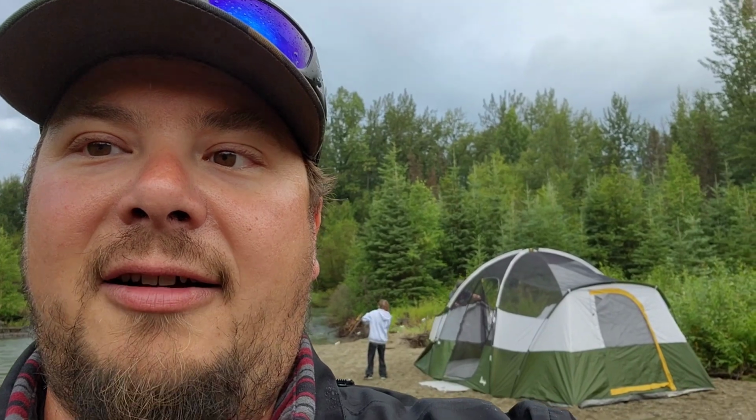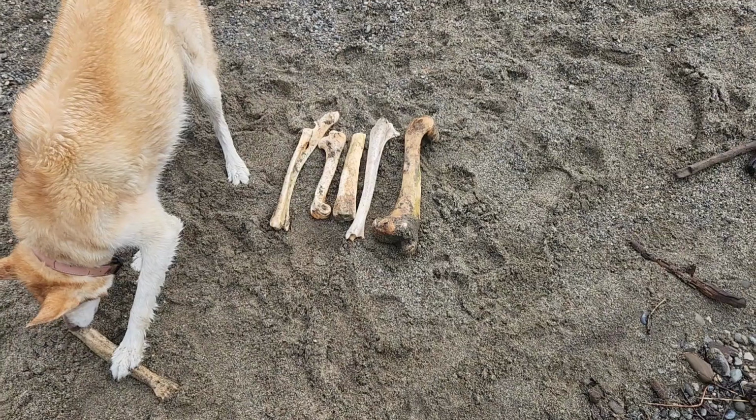So one more little background shot of the girls putting up the tent. They're doing a great job. Look at that. Our new tent. We just got that from Walmart. A nice new Coleman 9-person tent, so we can all fit in there. Have lots of room. Here we go, guys.